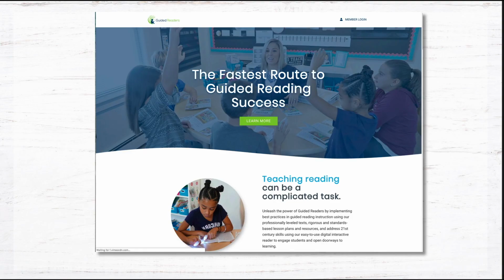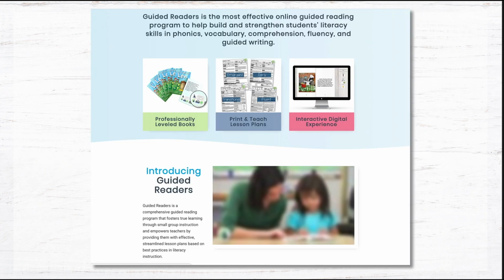Very quickly, before you hop over to Guided Readers to check it out, I just want to show you the process that you're going to go through if you plan on purchasing and becoming a member of Guided Readers. When you go over to guidedreaders.com, you're going to see this page right here, and this gives you tons of information about what Guided Readers has to offer. It tells you everything that you get. There's a great video here as well, and there's also a video walkthrough of the digital reader.